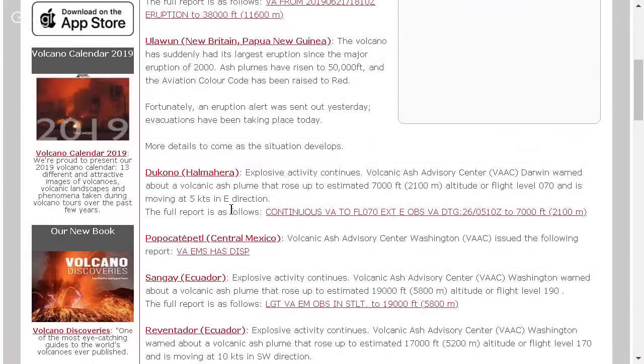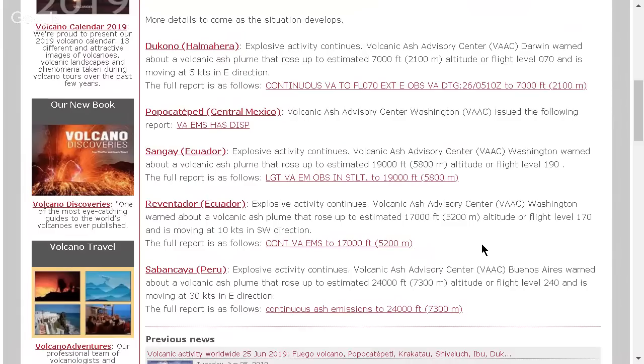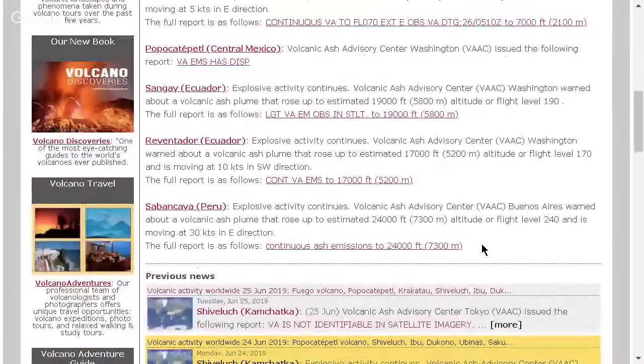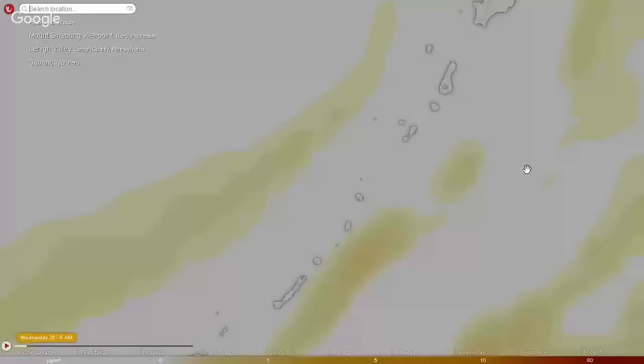Dacono, continuously exploding and producing a 7,000-foot ash plume for days, weeks, and months. Popocatépetl has dispersed the emissions. Sangay, 19,000-foot plume there. Provenador, 17,000-foot plume there. Explosive activity at all three of those, the third of which is Sabancaya with a 24,000-foot plume there. Please do not attempt to do a forward roll over Sabancaya. But if you do, don't forget to yell cannonball.